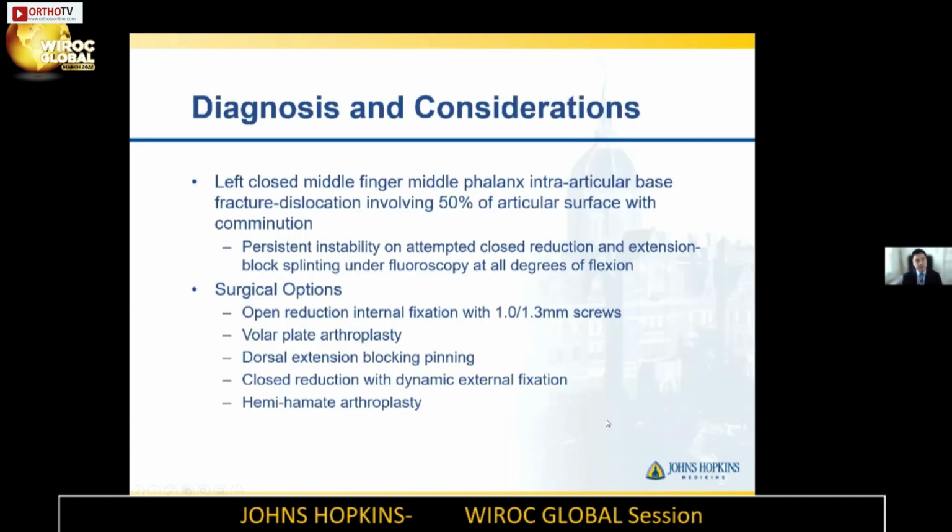So as discussed, his diagnosis is a left closed middle finger, middle phalanx intra-articular base fracture dislocation, pilon fracture of the PIP joint, involving approximately 50% of the articular surface with comminution. One of the advantages of my office is that I have an in-office fluoroscopy, where I was able to perform a digital nerve block and attempt closed reduction and dorsal extension block splinting of the patient, as the patient and his family were very hesitant to undergo any kind of surgical management given the poor outcome of the other digit 2 years ago.